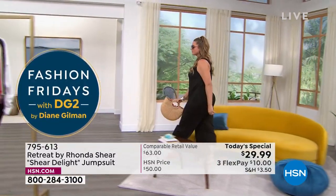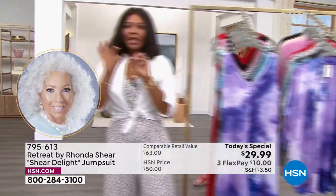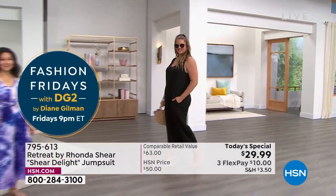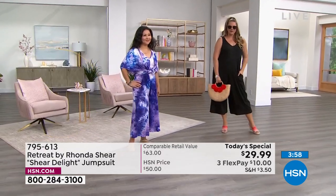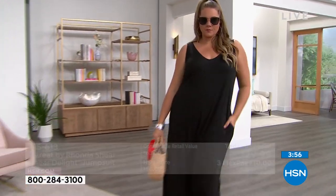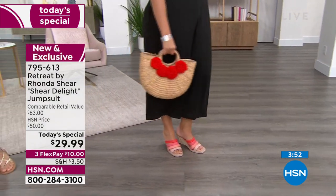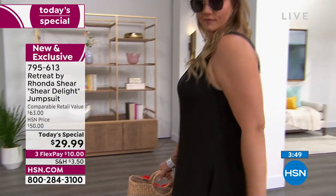Rhonda, you said it a little bit earlier: we wear dresses, maxi dresses. I love them, but yes, it gets hot. You get sweaty, maybe your thighs stick together. I get it. With the jumpsuit, that's not going to happen. And real fast, as you were seeing Emily in the black, it looks beautiful all dressed up, but she could easily rock it with tennis shoes as well.